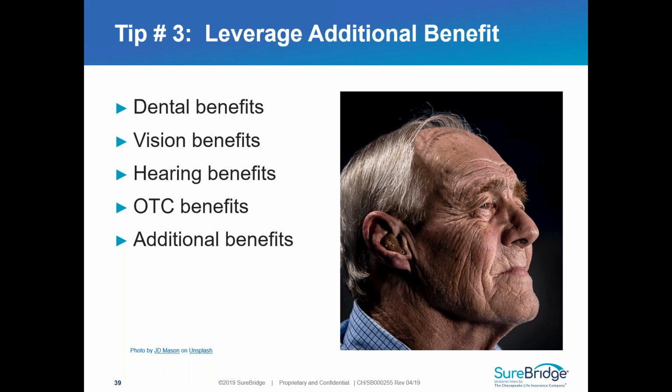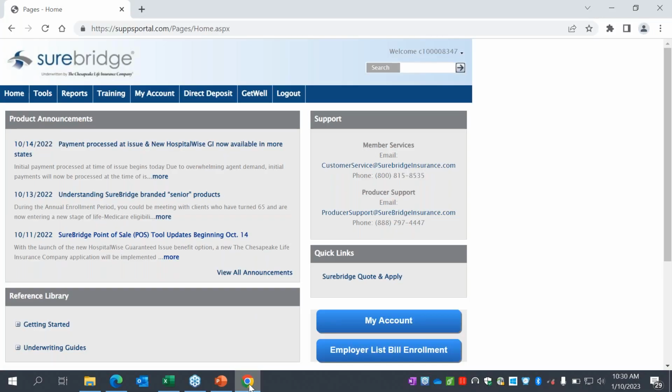So I always like to point that out, because one of the biggest objections I get from agents, not from clients, is that, oh, they don't want to pay for it. But again, I think that's really some limited mindset. So with that, Sandy wanted me to jump into the actual point of sale tool. So hopefully you can see my screen here.